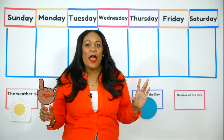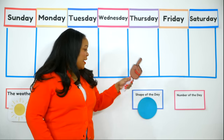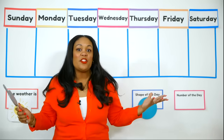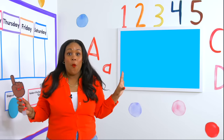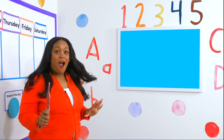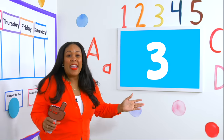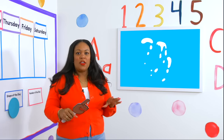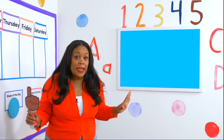Now it's time for our number of the day. What's the number of the day? Let's find out. Oh, it's 3! Number 3. Oh, my friends, do you know how to count to 3?